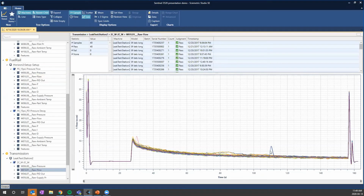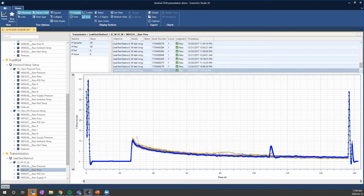But if we had one of these sporadic events happen during our test, it would completely throw out the results, gauge R&R wouldn't pass, and we'd fail a part that shouldn't be failed. Because long story short, there are sealing issues. And so there's 2 ways we could correct this.